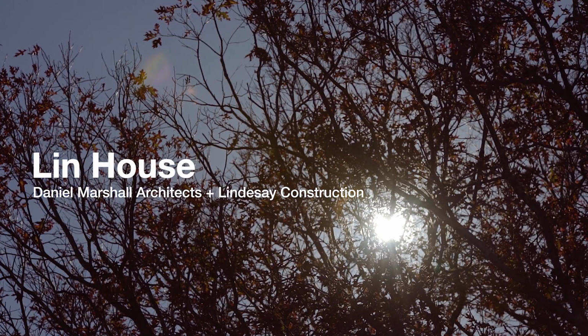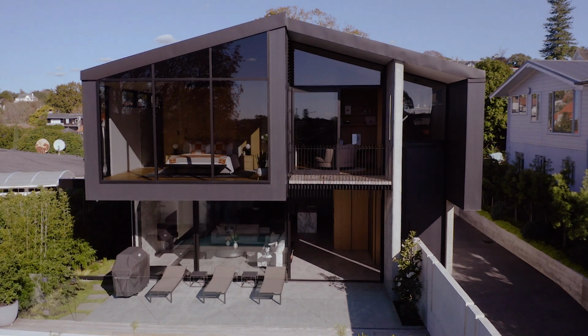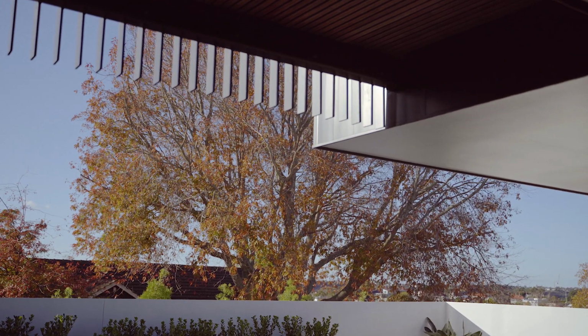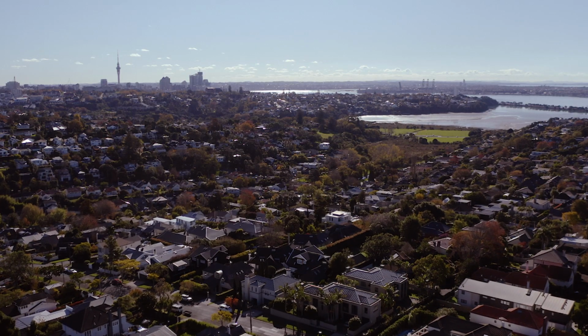The Lin House is a two-storey house in the heartland of Remuera, a family home, all made of concrete. The street was developed in the 1960s, so it's surrounded by hipped roof houses and overlooks Oiraki Basin.